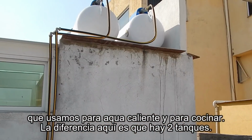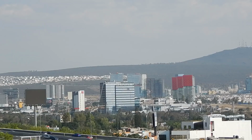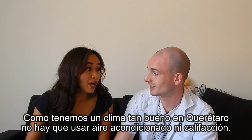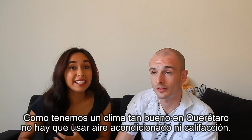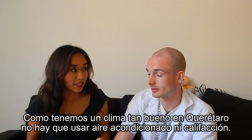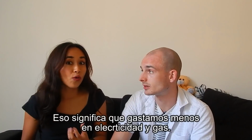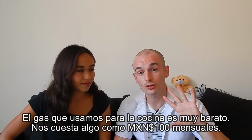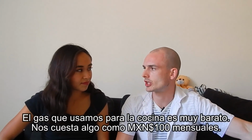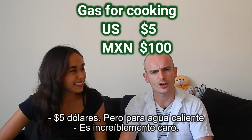The difference here is that we have two tanks. I think we are paying a lot. As we have such nice weather here in Querétaro, we don't have to use air conditioning or heater. So that means we are spending less money on electricity or gas. The gas that we use for the kitchen is very, very cheap. It costs us something in the region of 100 pesos a month, $5 a month.